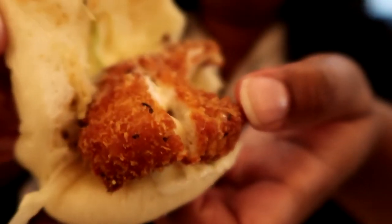Is it moist? The crispiness of the chicken. You've got that chicken. It's very nice. The breading is seasoned quite well. You can see a bit of seasoning on it. I can see the little black dots in there. And I don't know if it may be like a corn flake. Very nice.